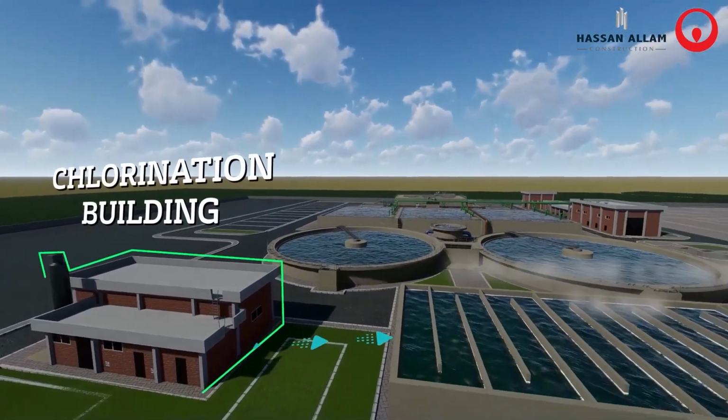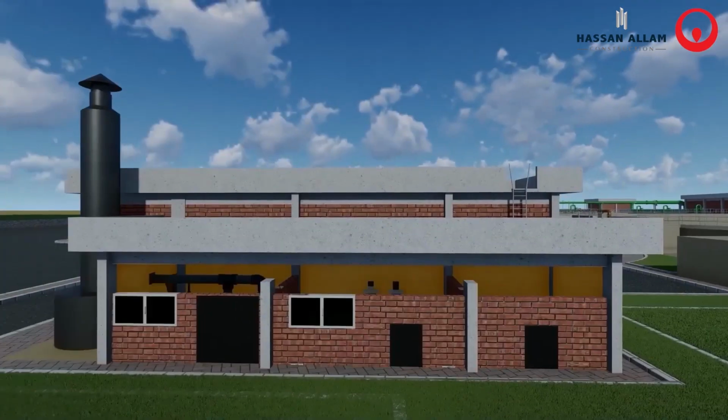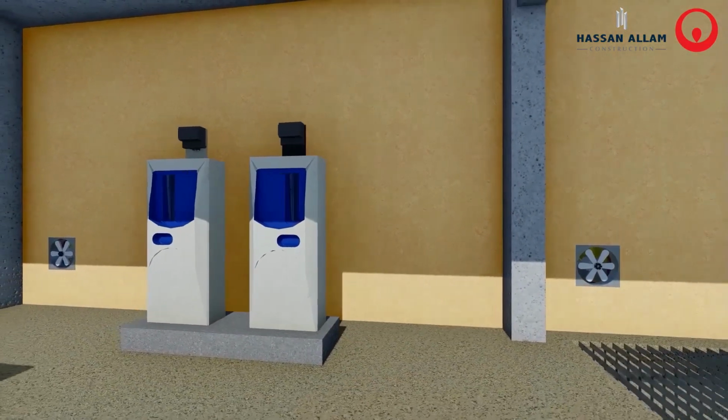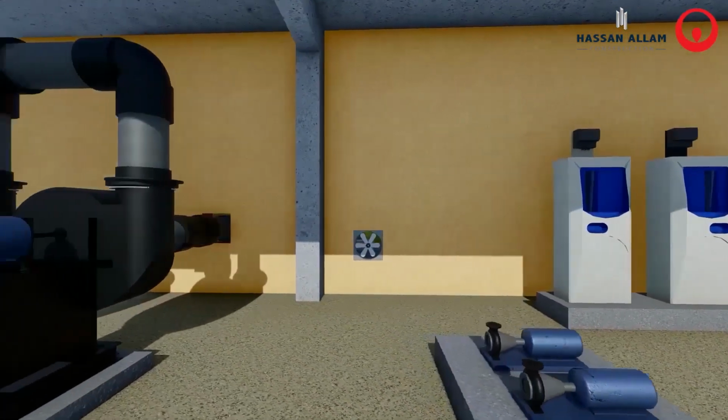The treated water is discharged into the last stage of treatment by passing to the chlorine contact tank, in which gas chlorine is injected into the treated water in order to disinfect it and obtain produced water that conforms to the specifications of the contract.